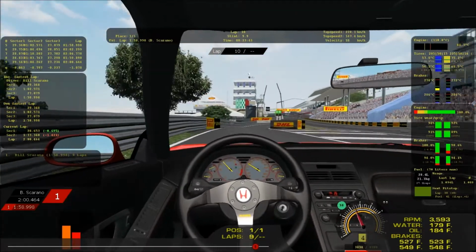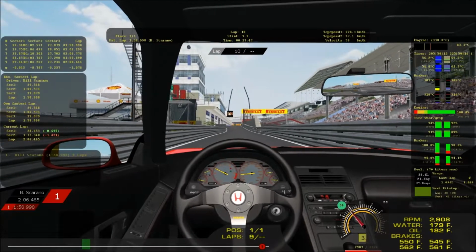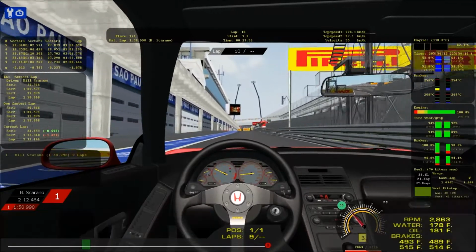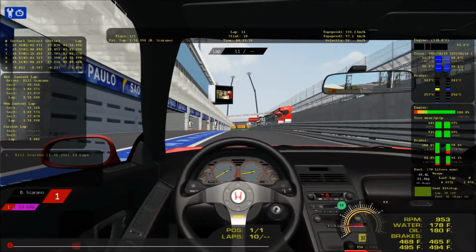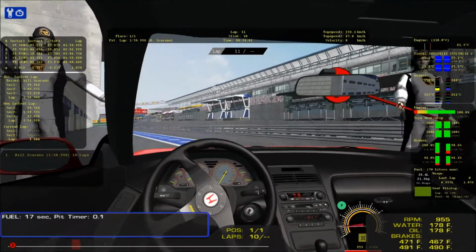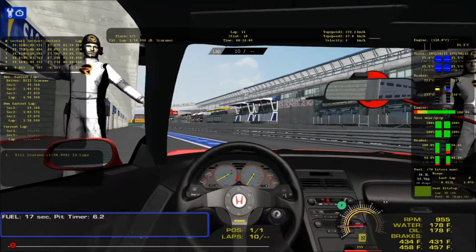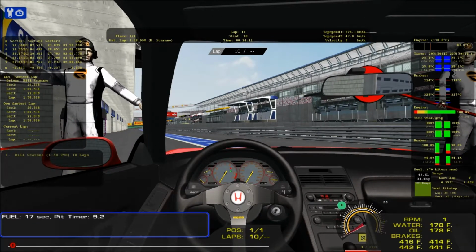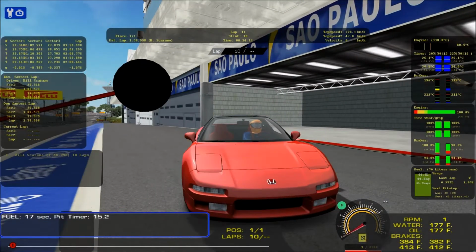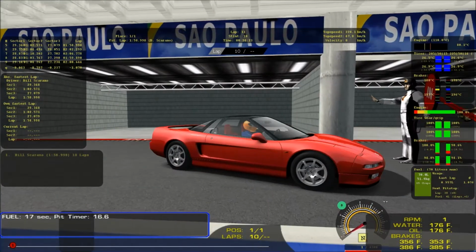Sure, I don't speed in the pit lane. Hello, pit crew. I didn't need to do that. Whatever. I guess they're going to refuel me now and change my tires. In any case. Yeah. Well, that's a little humiliating, and the car's rolling backwards.